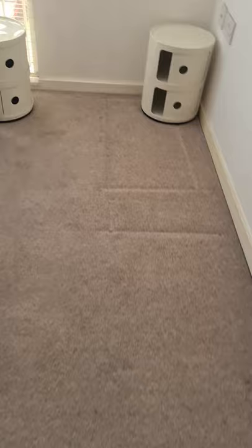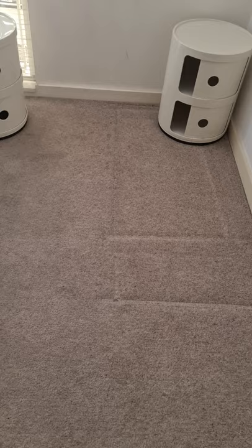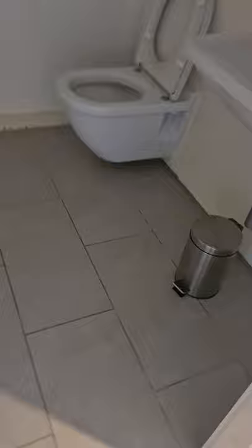Again, carpets need to be painted and need to be deep cleaned, and walls as well need to be painted. That's the second. Same issue with this side. Floors need to be cleaned.